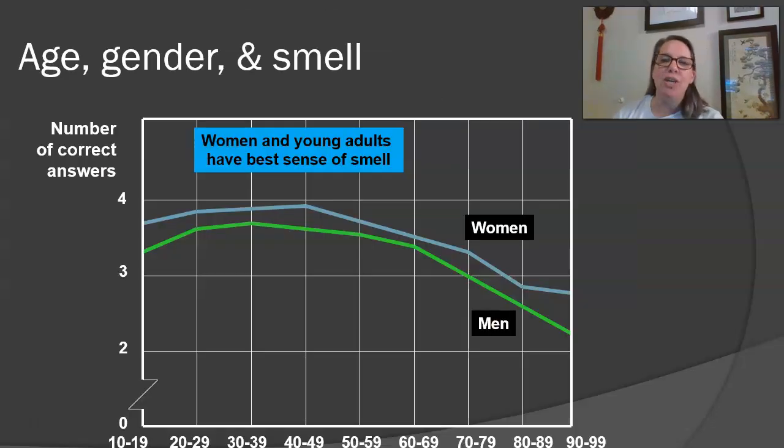So again, just like with everything else, our sense of sight decreases as we age. Our sense of hearing can decrease as we age. We do a lot of damage to it. Our sense of taste decreases as we age. So does our sense of smell.